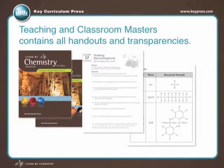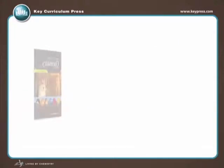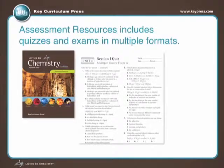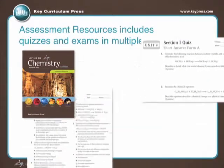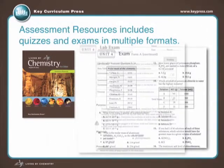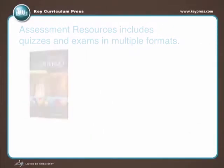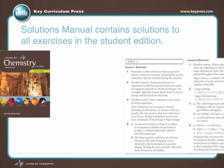To help you reach all learners and to save you time at the board, all the worksheets, handouts, transparencies, and card masters that you'll need for each class are contained in the Teaching and Classroom Masters. Your Assessment Resources book provides you with quizzes for each section, exams for each unit, end-of-semester exams, and lab practical exams. All assessments are provided in 2 different forms to help you manage your different classes, and all assessments use a variety of question types, including multiple choice, problem solving, and short answer. The solutions to all exercises in the Student Edition can be found in the Solutions Manual.